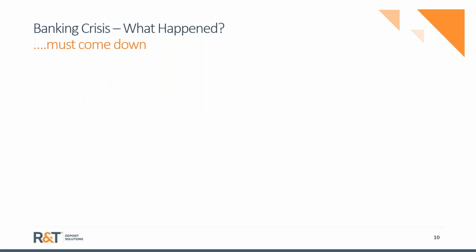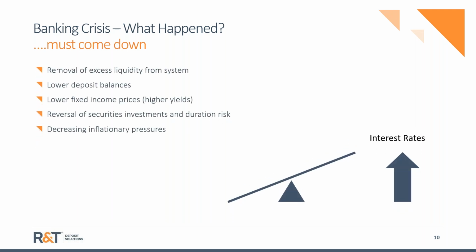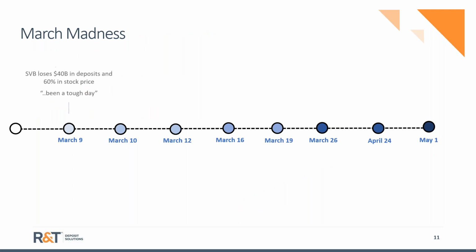And then when things reversed, as things go up, they must come down. Interest rates started coming up. And now it was the removal of excess liquidity from the system, leading to lower deposit balances, lower fixed income prices, and the reversal of this investment. And this is where some of the banks started feeling caught offside in terms of the rate and the speed of how this happened, and were they really prepared from a risk management perspective to deal with it. And now we're moving into decreasing inflationary pressures, but it's not at the same pace as rates have come up. So we're in this transitional period, which is what's causing a lot of the stress in the system.